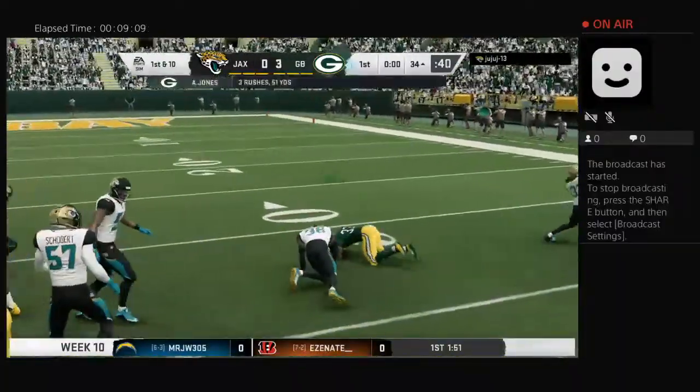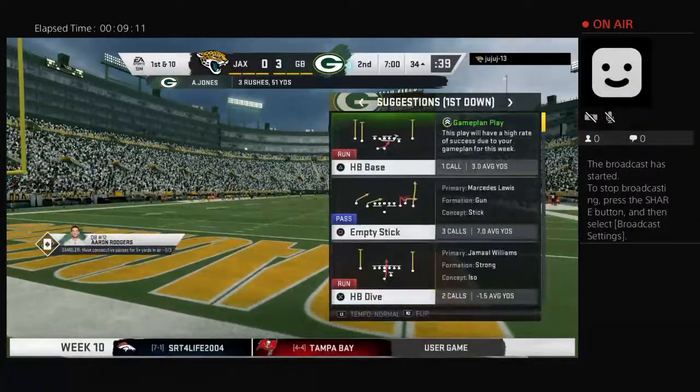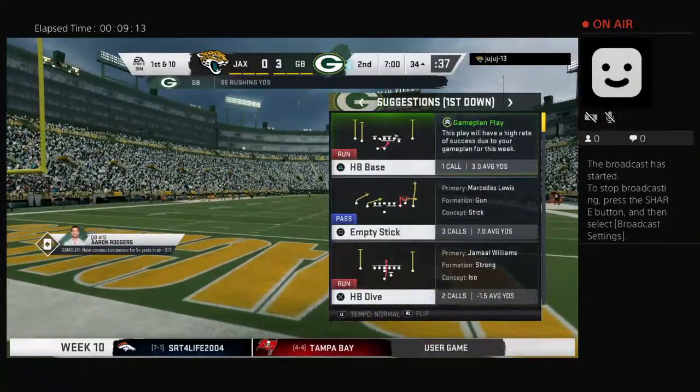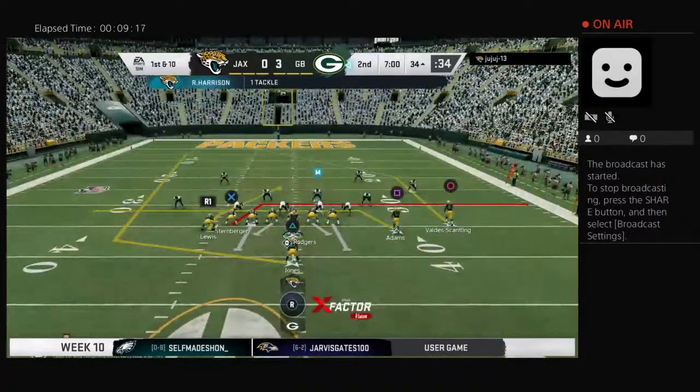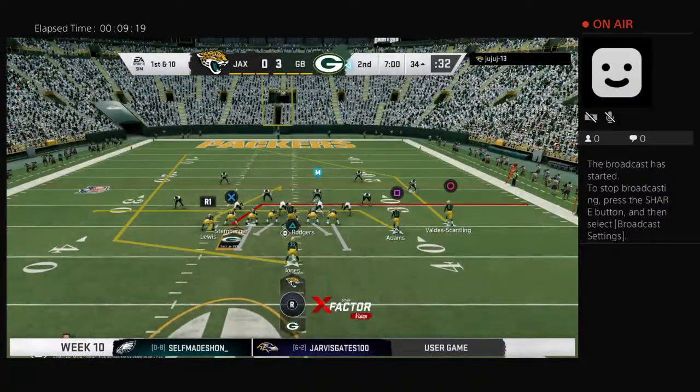And he'll be taken down as that will take us to the end of the first quarter of play. 3-0 after one.